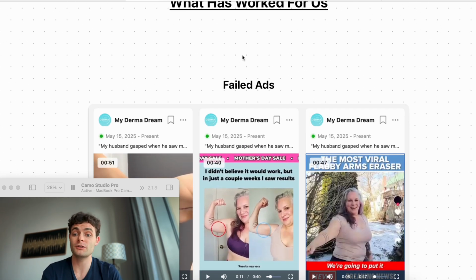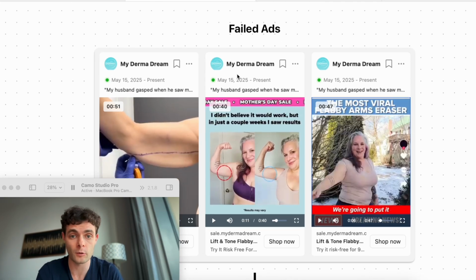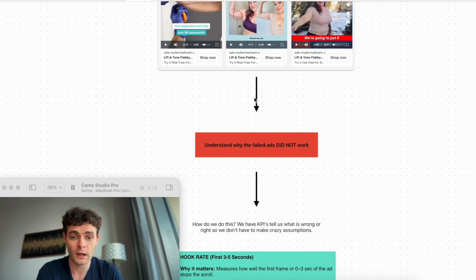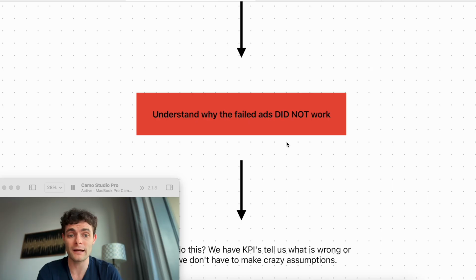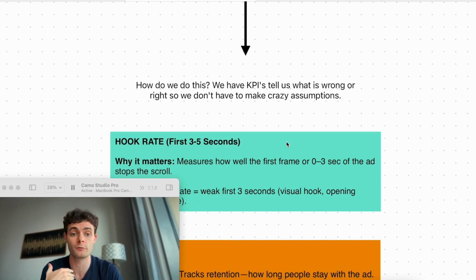And this is what has really worked well for us. I'm going to bring you through the entire process, so hopefully you can use the same one. So we look at the failed ads, once again. We understand why they failed and why it didn't work. And so how do we do this? Well, we have KPIs that tell us what is going wrong and what is going right, so that we don't have to make crazy assumptions and be marketing geniuses all of a sudden. We don't know. The market will tell us what we have to know.